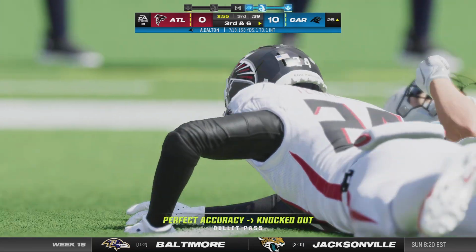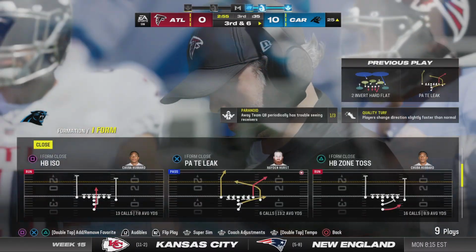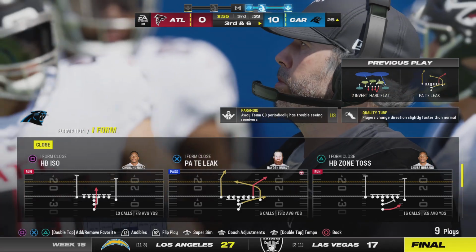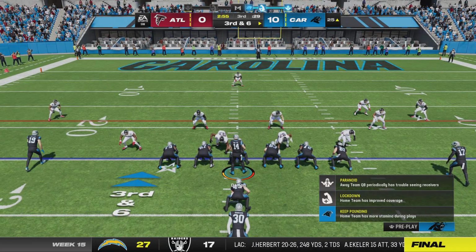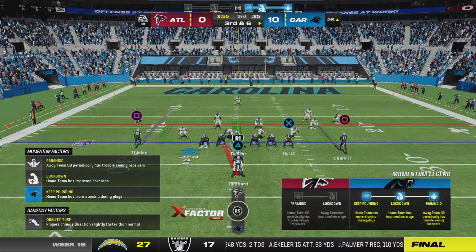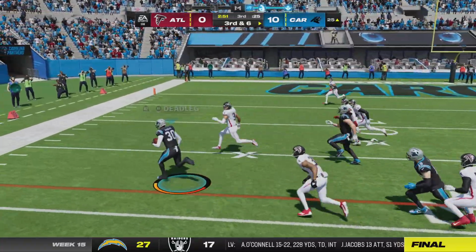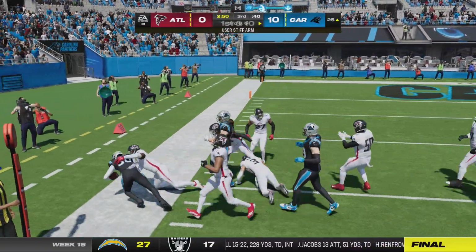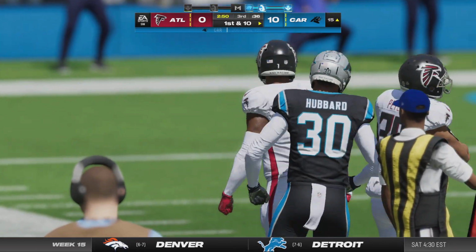A second down pass play there, but it's incomplete. This has certainly been a physical game so far. Limited scoring opportunities for both sides. And there's another chance that goes unfulfilled. So after the second down incompletion, they'll come up now against a 3rd and 6. A give up the middle. Hubbard shoves him aside. And he's going to be out down inside the 20 at the 15.